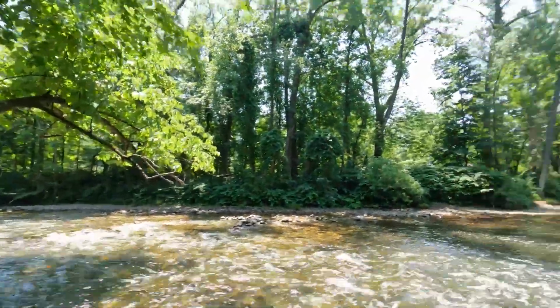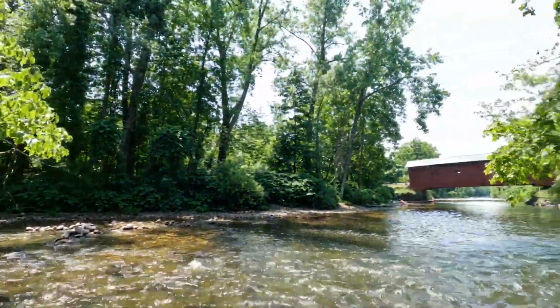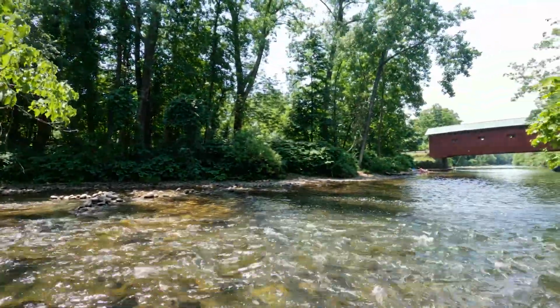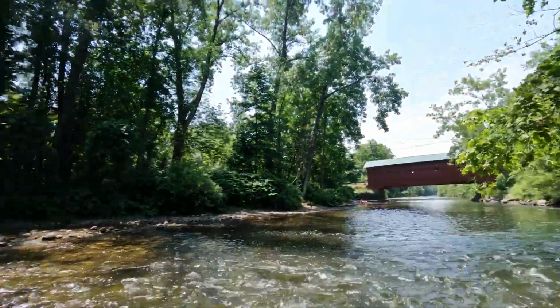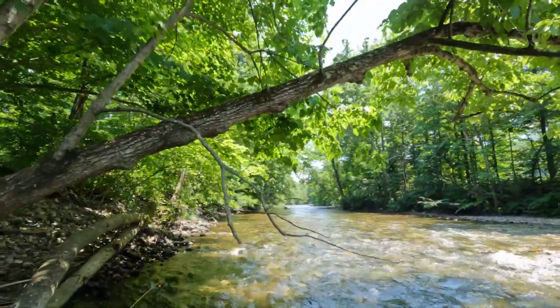All right, so we just finally got on the board with a native brook trout, probably about 7-8 inches. Beautiful, presumably historic, covered bridge. It's real nice.